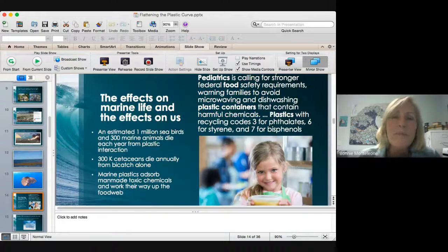Okay, there we go. So just to sum up what's happening in the ocean with our plastics, we lose about 1 million seabirds and 300,000 marine mammals each year due to plastic entanglement or ingestion. We lose another 300,000 through entanglement or bycatch in our fishing industry.